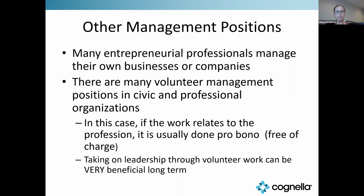Again, there are volunteer positions available in civic and professional organizations. It is also important that you always consider that a small part of your career is giving back, whether that's giving back to your profession through professional organizations and giving your time that way, or through maybe additionally having some lower priced services available for some people within your practice. Not everyone, but a small percentage.